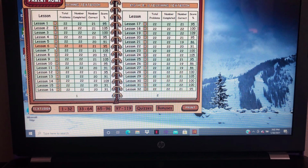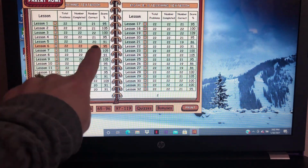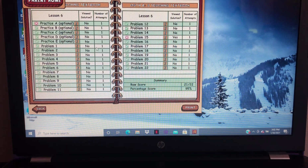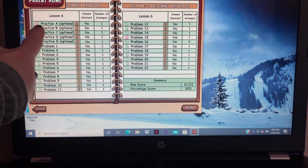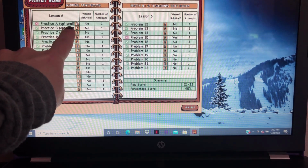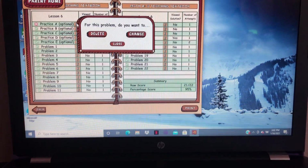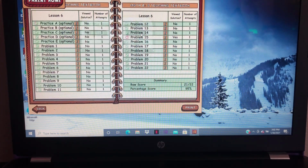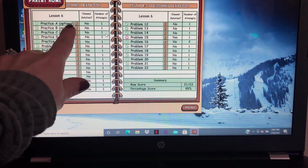Okay, so say I want to go in and correct here. So I'm going to click on lesson 6 and I see here practice A has the X, that means she got that wrong. Okay, so I'm gonna go to edit. I can either delete the problem or change it. So let's go to change, and then that automatically changes it.